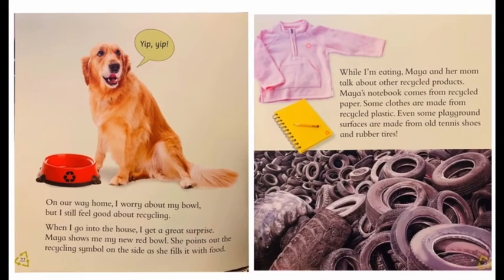On our way home, I worry about my bowl, but I still feel good about recycling. When I go into the house, I get a great surprise. Maya shows me my new red bowl. She points out the recycling symbol on the side as she fills it with food.